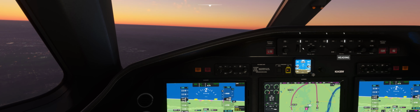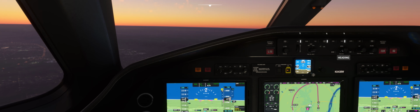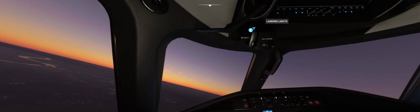We don't want to stop descending, and I do see our ILS coming up. So I'm going to set our altitude at minimums, which are 700, actually 685, but I'm going to set it at 700 just so we don't stop descending. Our ILS is coming up, so that's very encouraging. And we're just about ready, assuming that it works. Get our landing lights on.